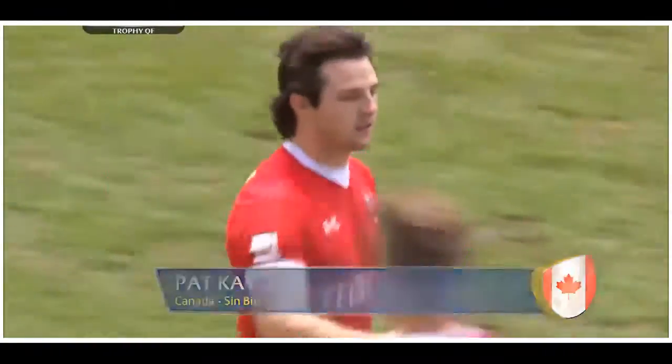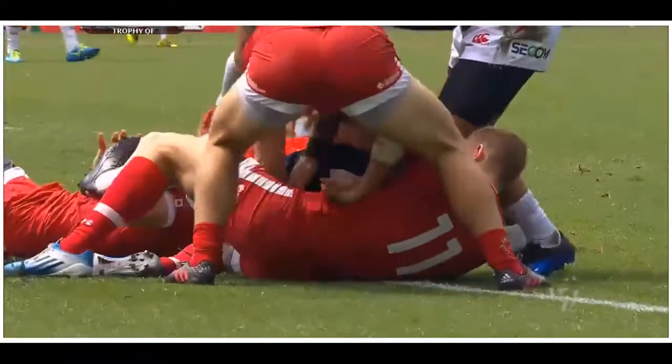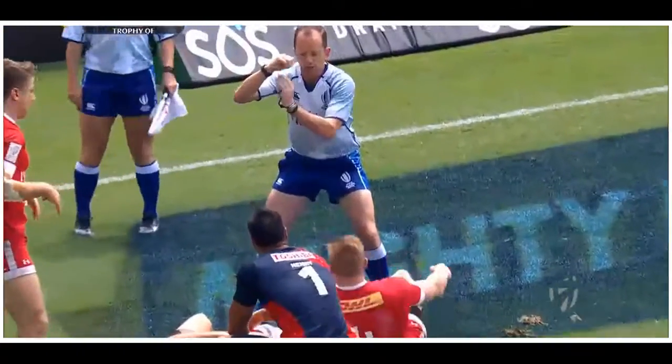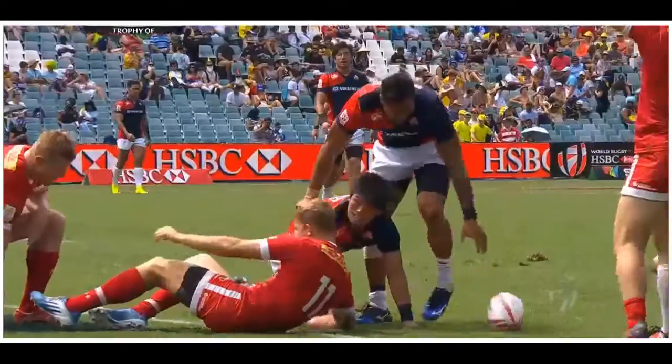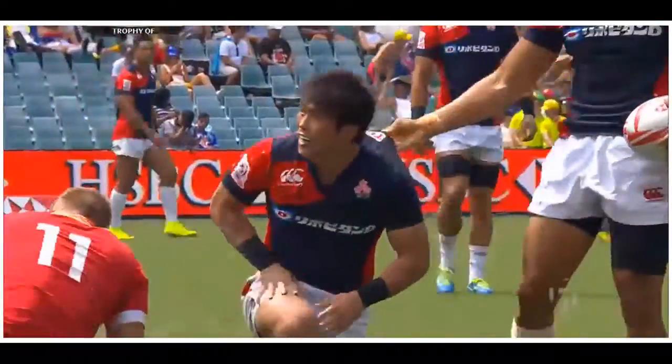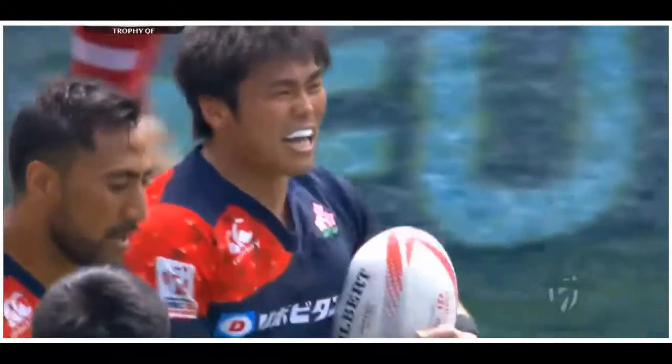Great opportunity for Japan to start with the first 5 corner. Here we go. 7 on 6, and it's number 4 driving at the line. Sakai, has he got there? We're going to check with our TMO. The most experienced player, the former captain of Japan, Sakai, the Olympian. Looks pretty confident when he got up. Time back on.